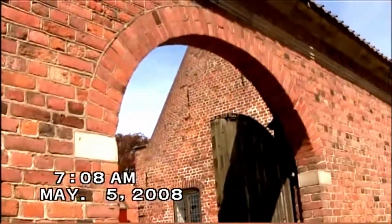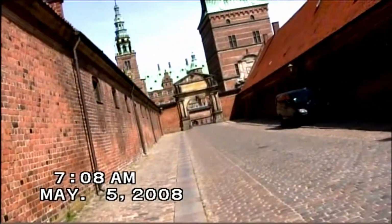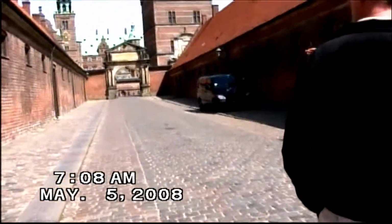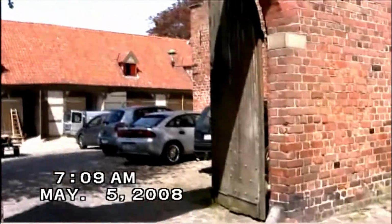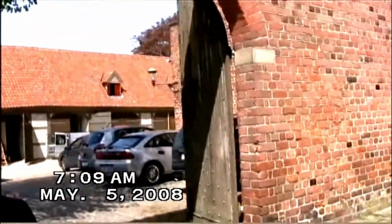Okay, you can see on each side here two identical buildings. So that was the gatekeepers and the chancellor's residences. And in here, you can see the gates open now, where stable buildings and farm equipment buildings.